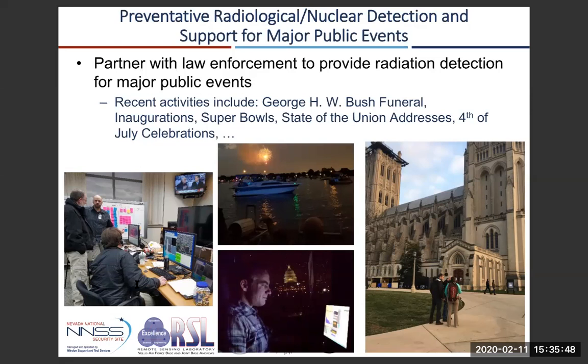I'll share what it looks like a little bit better, but we have maps in front of us and spectral data and strip charts of alarms and count rates so we can make any adjudications in the field if we need to. So this is an example of carrying a backpack system into a particular location. This was in support of the George Bush funeral, so that's the National Cathedral. About to carry it in to do a sort of foot survey of the space in the cathedral.